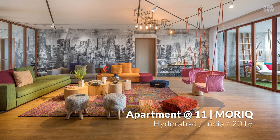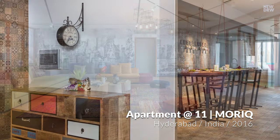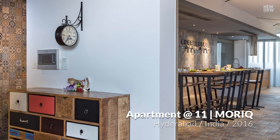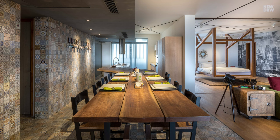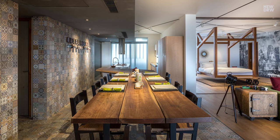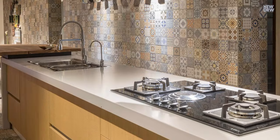Apartment at 11 by Moric Architects. This sky villa apartment in Hyderabad boasts modern design with a touch of fusion, offering panoramic views of the cityscape.